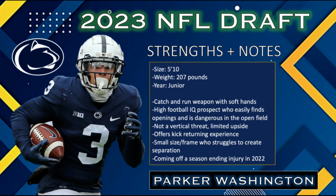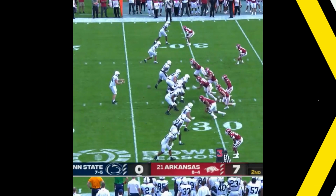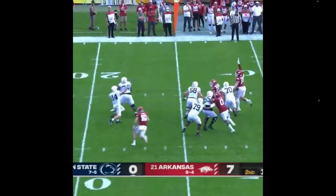He struggles to consistently create separation off the line of scrimmage, and he's got a smallish catch radius. Parker Washington is a high floor, low ceiling type of prospect that eventually will probably get his name called sometime between rounds 3 and 4. Let's watch some highlights.